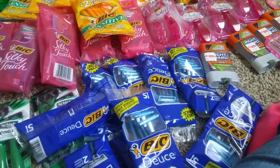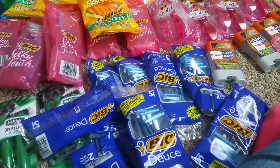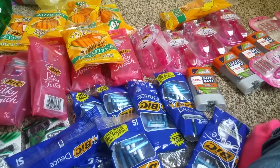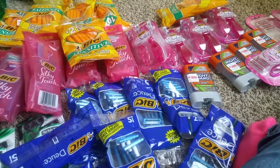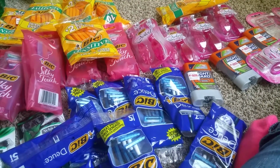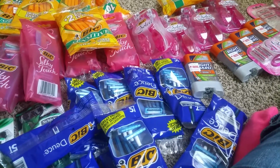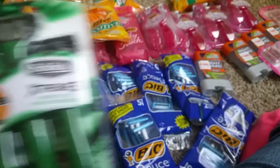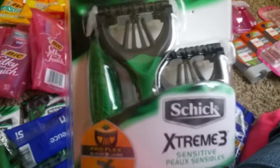So like I said, I did these over the course of a couple of days, because there's restrictions on the coupon. So yeah, let me show you. Some of these, the Schick razors, like this one right here, I paid 25 cents for each one of these. They were $3.25 and we had a coupon, $3 off one.